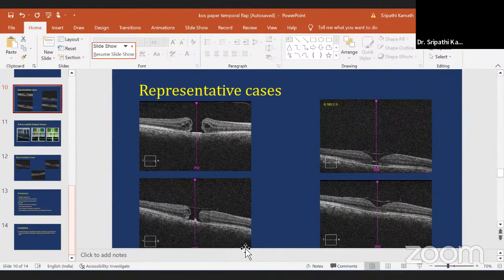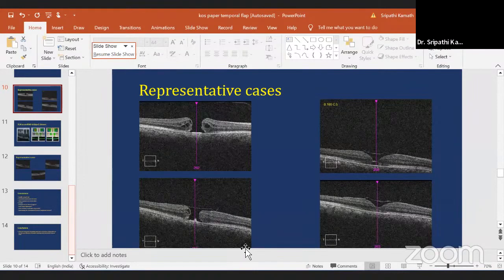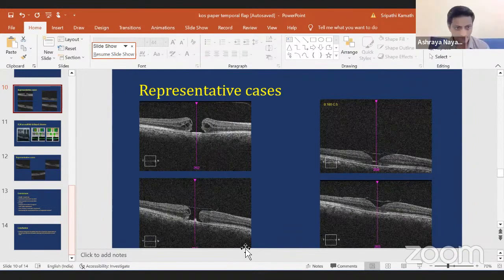Yes, yes. Dr. Sripathi, you said I need a short-acting tamponade. Dr. Jatinder Singh is already using air. Why are you not using SF6? Why are you using C3F8? It is just the availability of the stock, because to maintain the two kinds of stock, I use C3F8 for other procedures also. Okay. So it's meant to maintain one single stock.